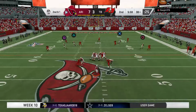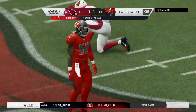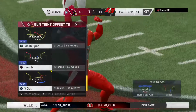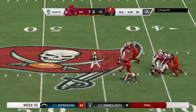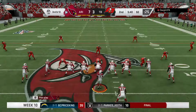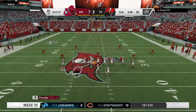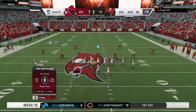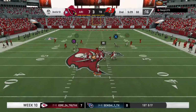To throw again on second down. Murray. And a big loss here as he's taken down. Shaquille Barrett able to record his 5th sack of the season. Great job defensively. I think he was trying to go through his progressions, find someone to get rid of the football. Before he knew it, he was on his back. So that just brings us right back to what you said in the beginning. A great job defensively. Nowhere to go with the football. That led to the sack.